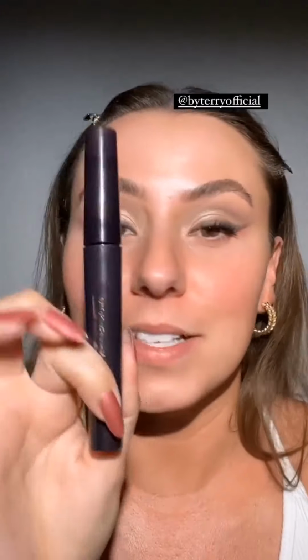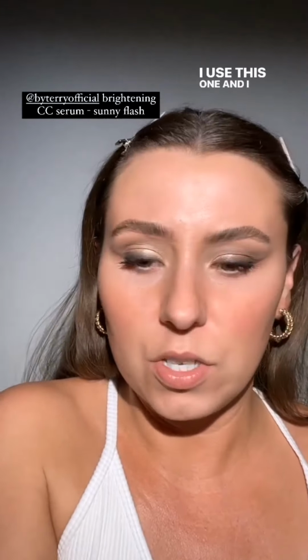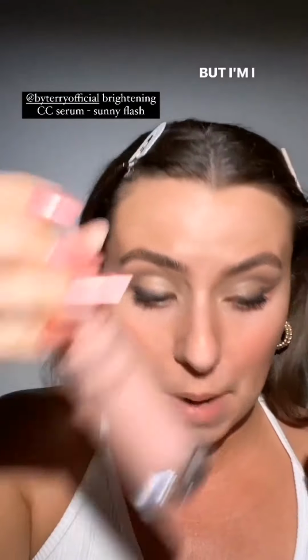I'm telling y'all, I love this mascara. I fell in love with this mascara instantly. So I'm actually going to use, this is what's going to be in the ad. This is not an ad. I've been using this quite a bit. I use this one and I use this one. Oh my gosh, I love this one. This one's so pretty. Oh gosh. But I might still use this one.